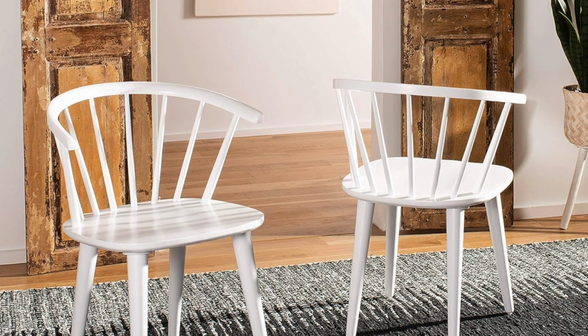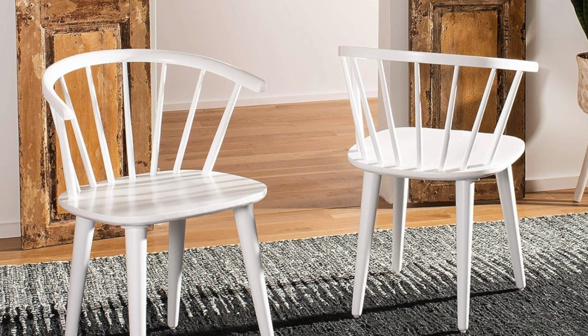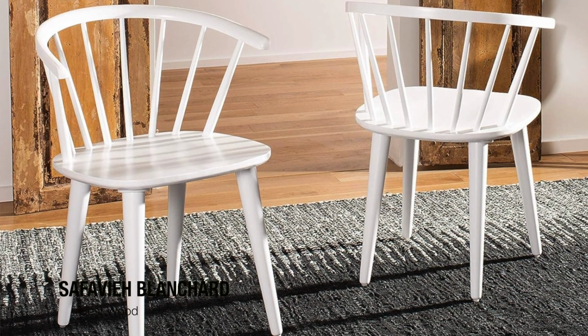The next one is my recommendation for the best wooden option. This is the Safavieh Blanchard Spindle Dining Chairs.